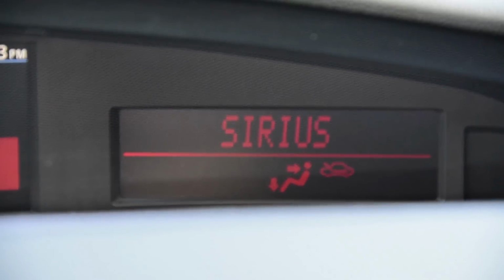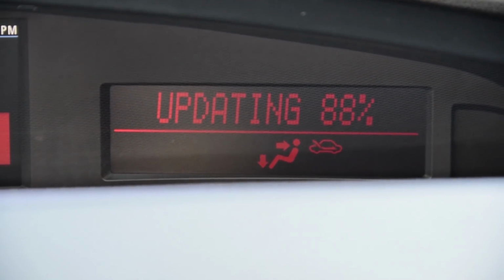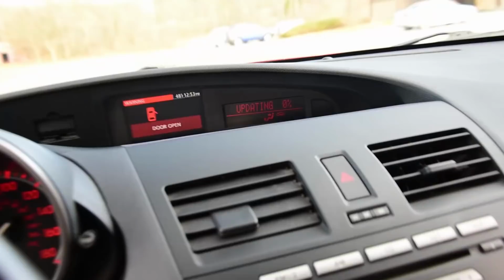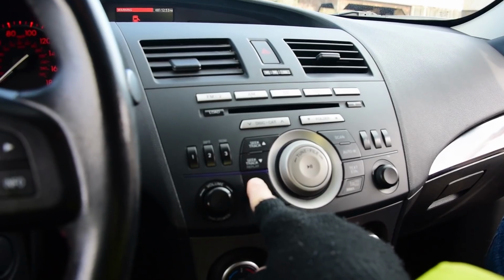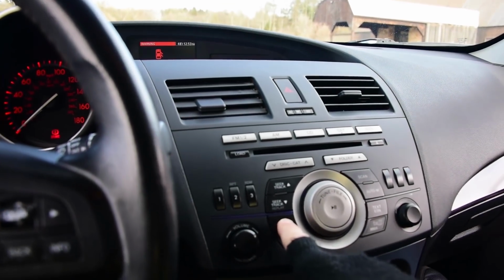Focus. There we go. So we've got satellite radio up. Oh boy, what's happening? Oh dear. It says this has navigation, but it just says radio. Is there a display? Will it do something if I close this door? Is that why? All it wants to say is door open.